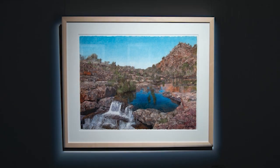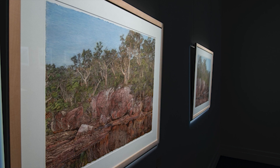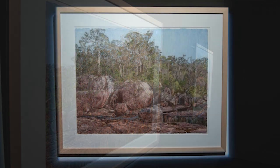Is there a particular work in the exhibition that's your favourite, or a particular location that is your favourite to keep going back to? Now that's a hard question. I would probably say Bell Gorge, but that's partly because I was born and raised in the Kimberley, and Bell Gorge is in the Kimberley, and it's a really great place to go swimming, because the waterfall that you see in the picture drops down to a very big pool below, and then there's sand and flat rock you can sit on, and it's just a great place to swim in. So it's probably my favourite gorge in the Kimberley.